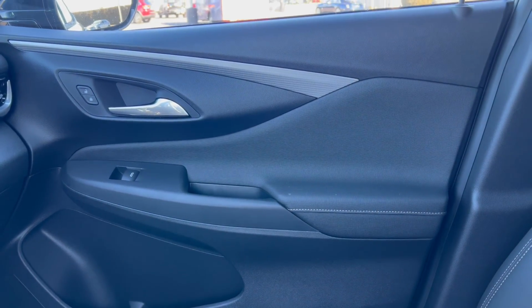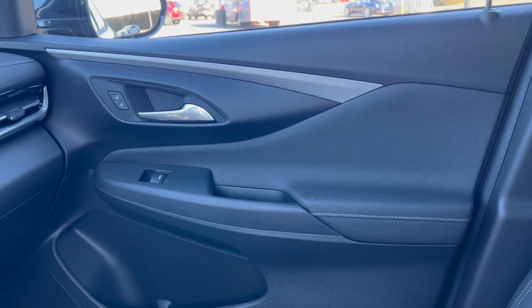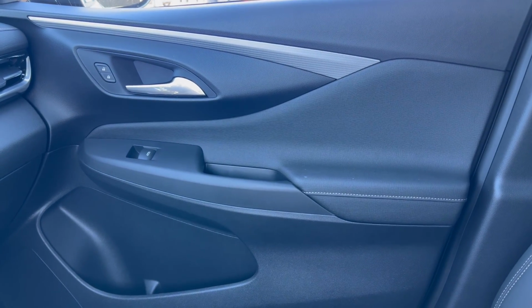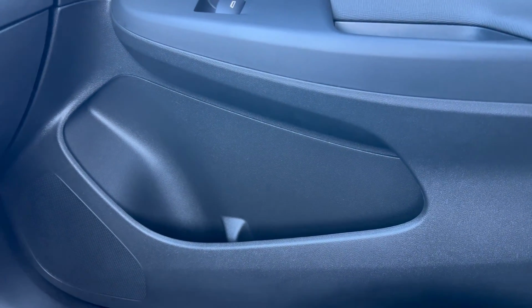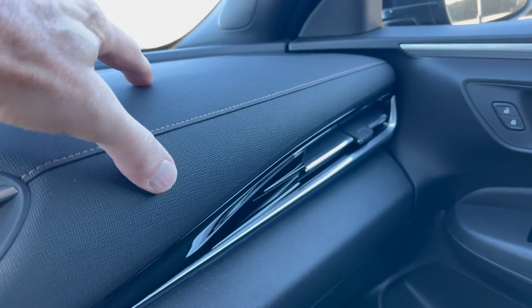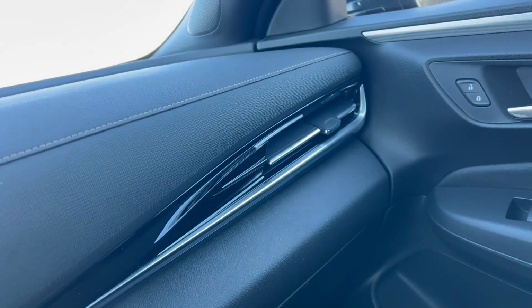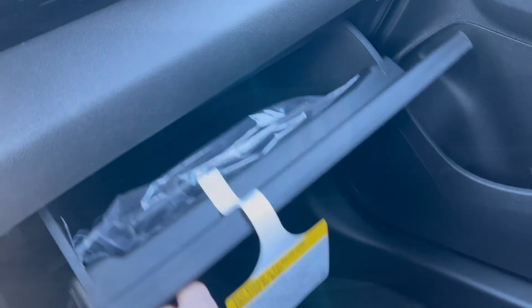The passenger door panel, we have soft touch up top, we have some silver gray trim, and then we have chrome on the door handle, nice soft armrest. We have flat black around the switchgear, a really good sized door pocket for a subcompact SUV. And then up top here, we have soft touch with the terracotta stitching, some gloss black into the heat and air vent, nice touch there. And then a nice large glove box.